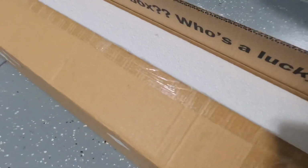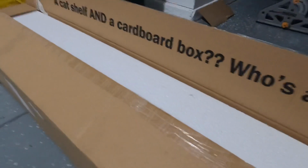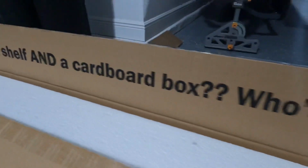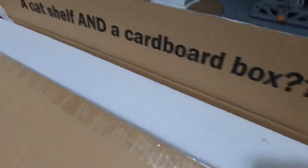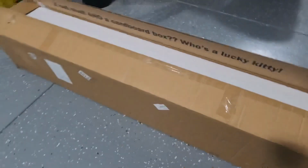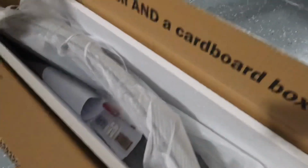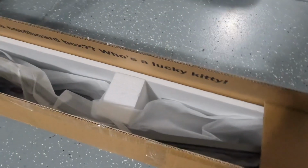So I purchased a cat shelf for the cats. This is the box it came in, and look how cute this is. I'm sure they're gonna have a blast with this box, and they're gonna love the shelf that my husband's gonna put up. Here it is. Perfect. All right, so we're gonna go inside in their cat room, and then we'll take it out of the box and we'll install it.